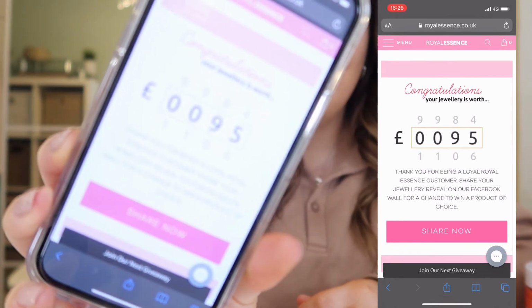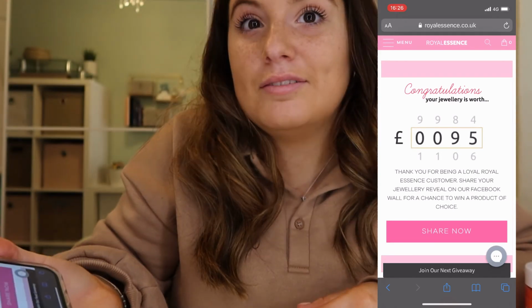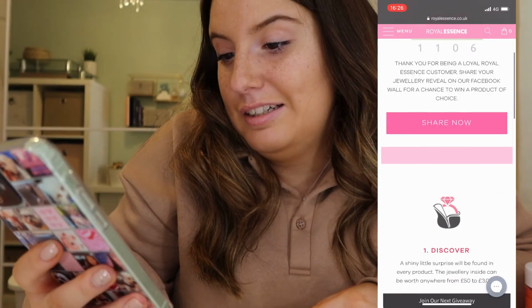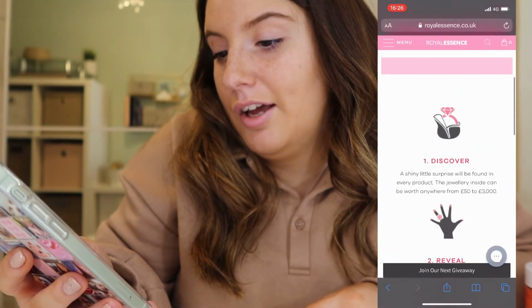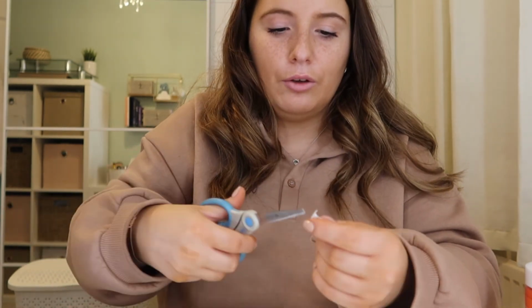£95. That's pretty good considering I only spent like 20 quid on it, if that. I'm buzzing. Obviously didn't do it for how much the ring was, but oh my god, that's so cute. Honestly, 95, silver, and yeah, what else can I say about it? I absolutely love it. I think it looks so cute. And it's worth £95. So I guess if I ever want to sell it, that's how much I would get for it. I don't really know how that works. But I'm not selling it anyway.